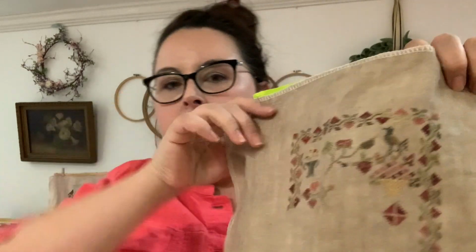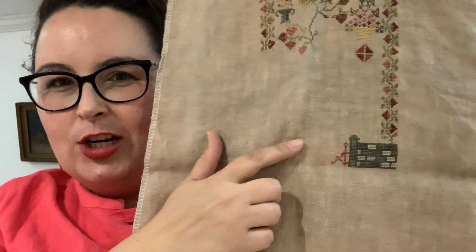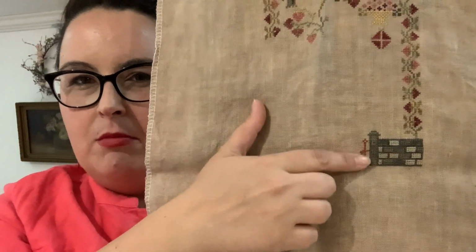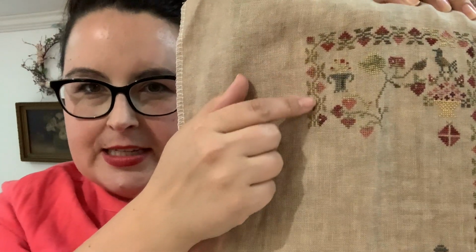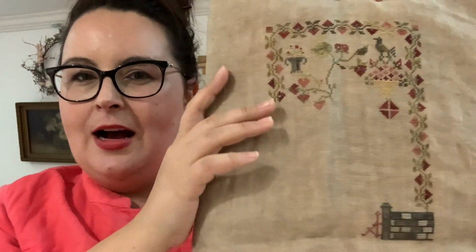In my bag here, I have Strawberry Fields Forever. And it feels like I've been stitching on this piece forever. It's okay. Patience is a virtue. I added more berries. I had made a mistake on the gate, the garden gate. It was all wonky, so I had to take most of that out. But I did get more of the border put in. I would like to start on the house.